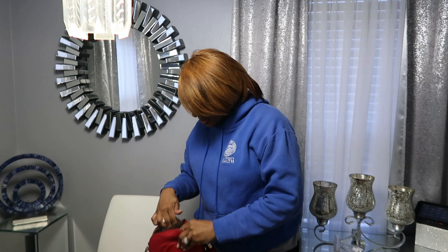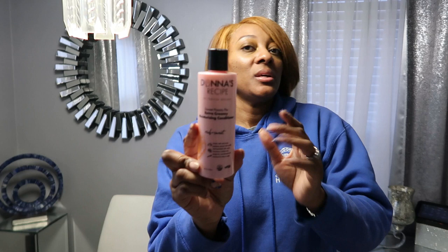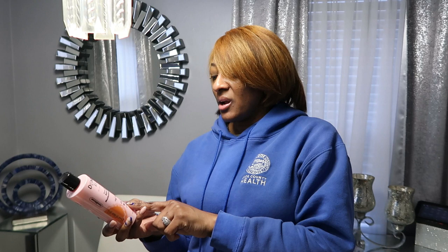And then I bought some items that I didn't need, which is the Donna's recipe. Why do I keep buying shampoo and conditioner? Anyway, I think Tabitha Brown is affiliated with it. It's the Donna's recipe by Tabitha Brown. Sweet potato pie, extra creamy, moisturizing conditioner, rich and sweet. Made with real sweet potatoes, stirred with vanilla, and sprinkled with warm cinnamon. Perfect hair recipe for nourishment and moisture for the hair and scalp.